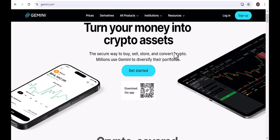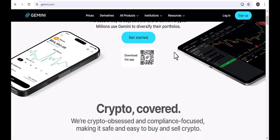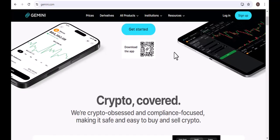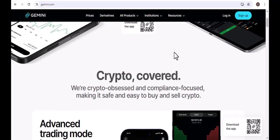and find Tezos. Typically, exchanges list cryptocurrencies in pairs, such as XTZ/USD or XTZ/BTC. This indicates that you're trading Tezos against the US dollar or Bitcoin, respectively. On Gemini, you'll likely find the XTZ/USD pair, allowing you to buy and sell Tezos using US dollars.